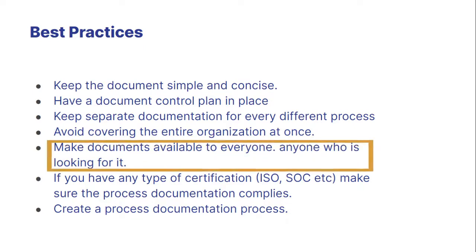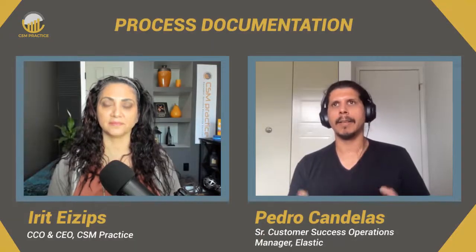Other thing is that you have to make them available for everyone. So like a single repository, or either a Google Drive where you have access to that documentation, a wiki, or whatever you want to use, but it has to be available for everyone. So everyone can go and access that documentation.